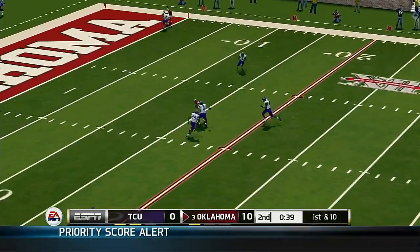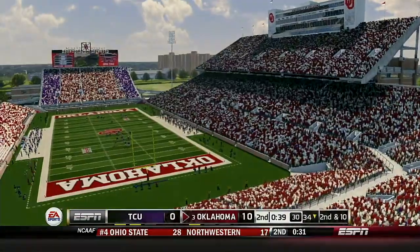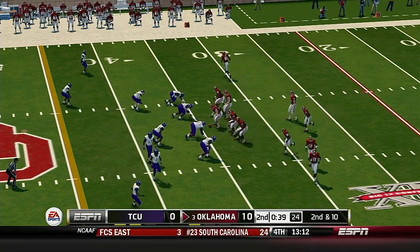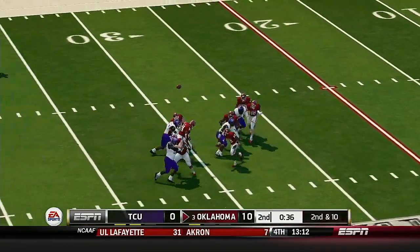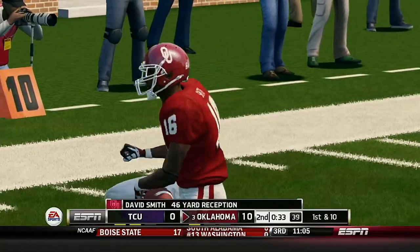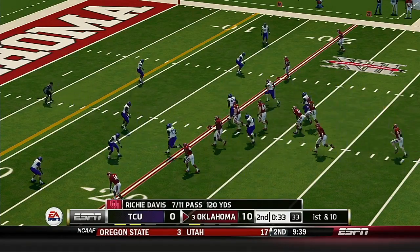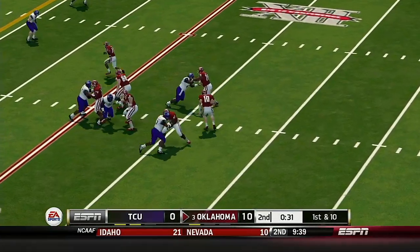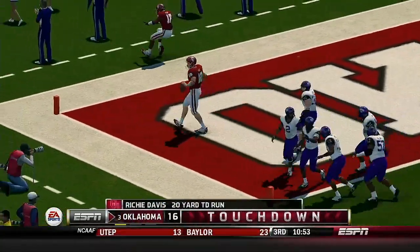Throws it deep. No, incomplete. That makes it second. Second down and 10 to go. Ball on their own 34. He wants it all. Got it to the senior. And down he goes at the 20. Scrambling around. The 10. Touchdown, Sooners.